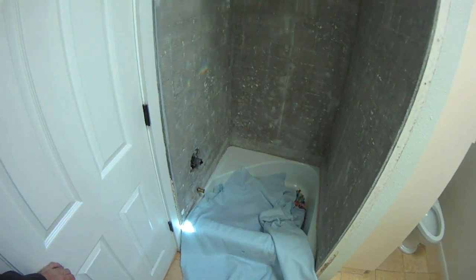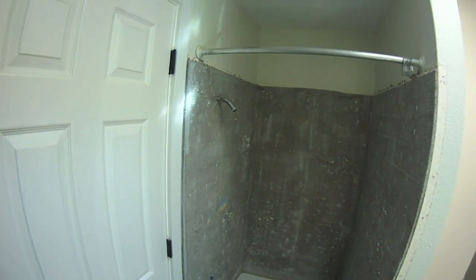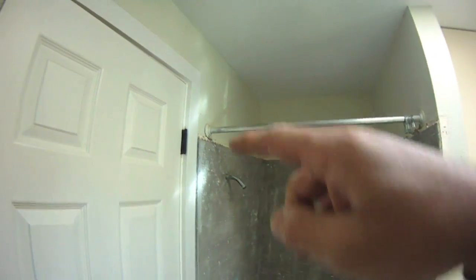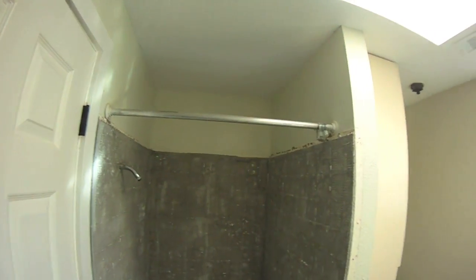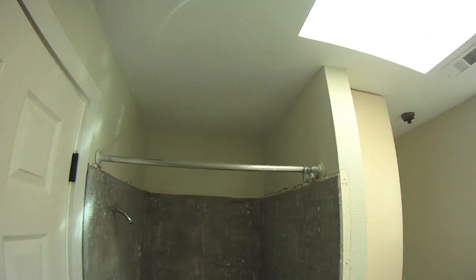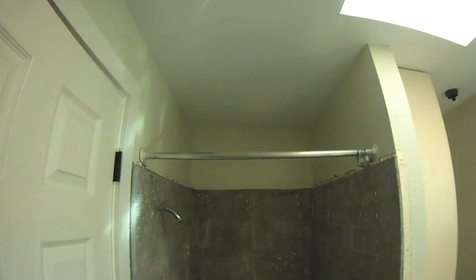So the homeowner did the demo. Excuse me. I'm gonna come in. And in such a small enclosure, I recommended that he tile all the way to the ceiling, and he agreed. So I'm going to run some half-inch tile board on that band above. I'm going to remove this curtain rod.